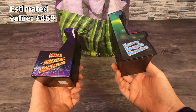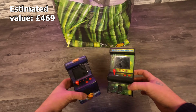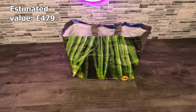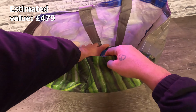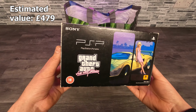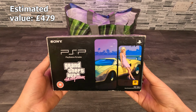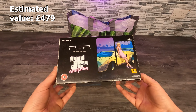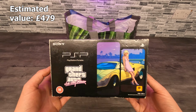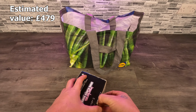I've also got these two little arcade machines. No idea what they're worth, so I'm going to look them up. I should be able to get about £10 each for these. And then last, but definitely not least, is this bad boy. This is a Grand Theft Auto Vice City Stories version of a PSP console. I've never actually seen one of these, so I've got a feeling that this could be quite rare and quite valuable. I'll look it up in a minute, but let's have a little look inside.